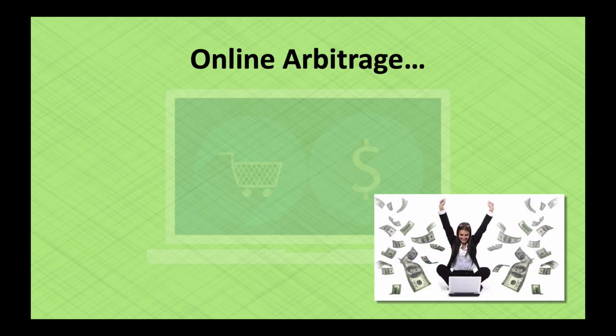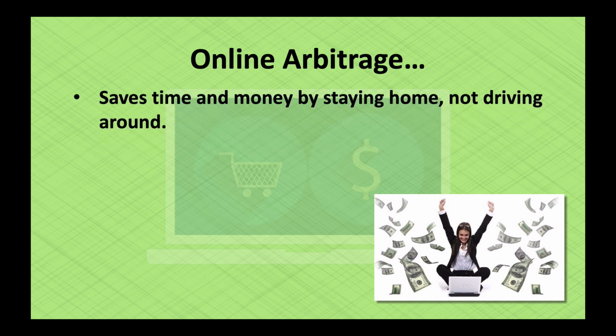The reason is that online arbitrage gives you a way to overcome all of the things that we just mentioned. Online arbitrage is going to save you time and money by staying home and not having to drive around. You're not going to have to spend the time that it takes to drive from garage sale to garage sale. You're not going to have to spend the money that it takes to maintain your car.